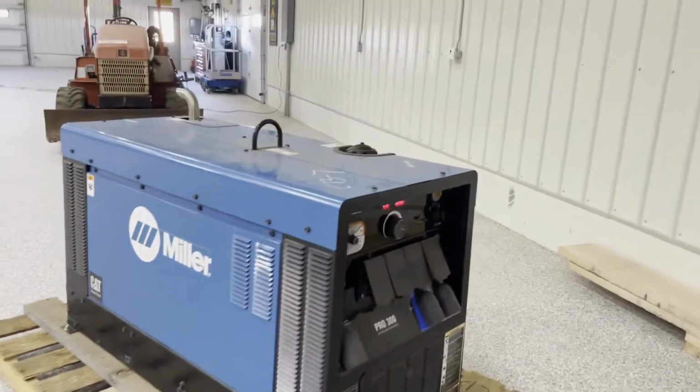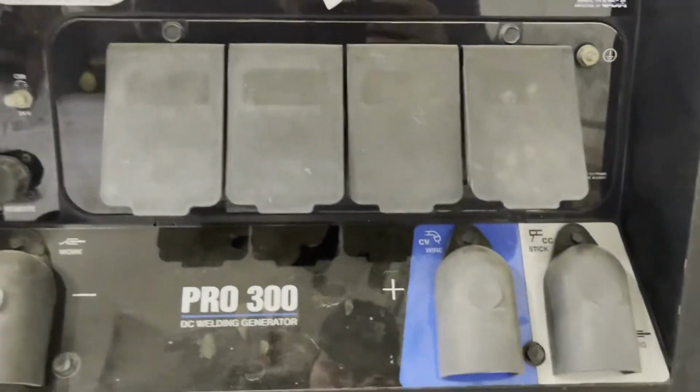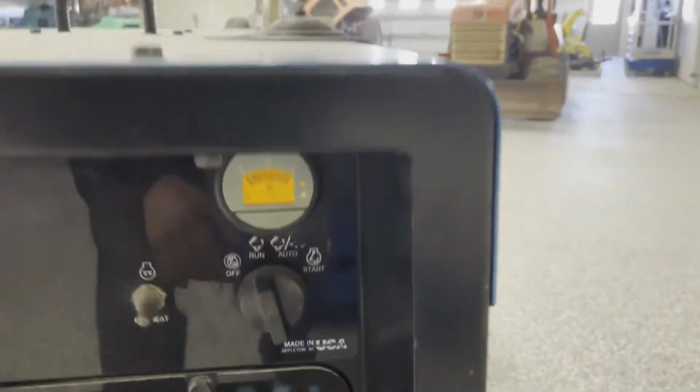Real healthy sounding unit. Comes from a good home, real company. Up to date on the service. Really clean welder.